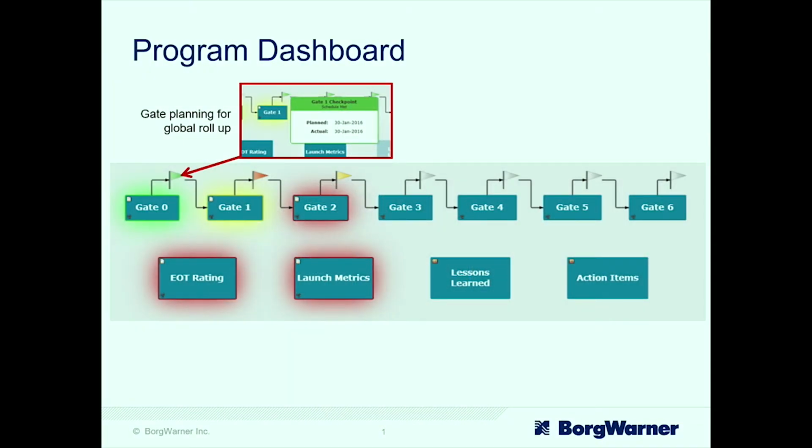What we tried to do here was roll our whole launch management process, all 7 of our gates, into this one tool. The first thing that we're going to go through is the flags. From a status tab, when they create this program, the program manager can go in and plan out what the program timing should look like. Each flag is a key deliverable or a gate in that program. We can see if it's on time.